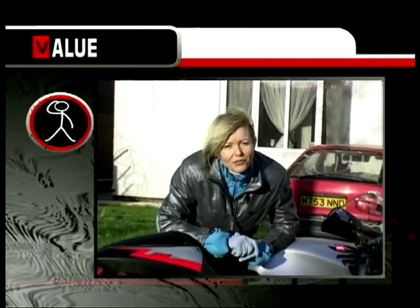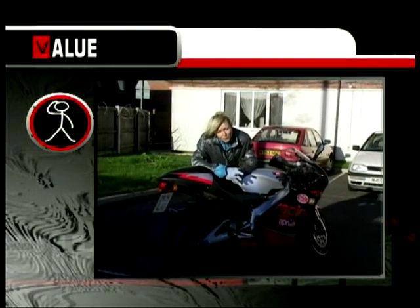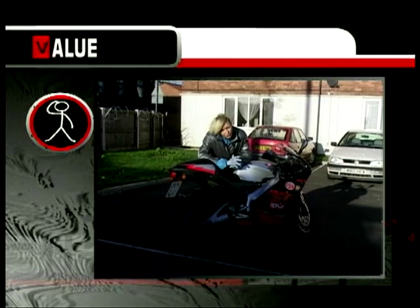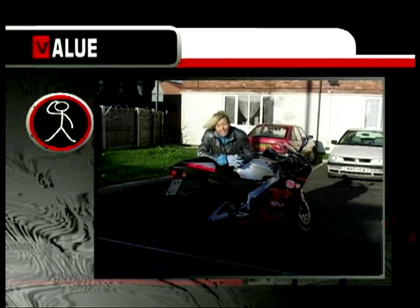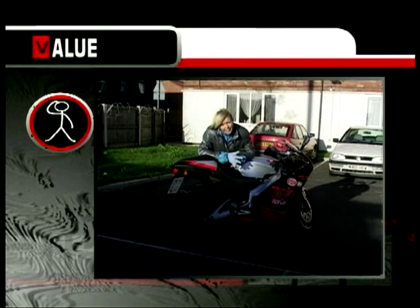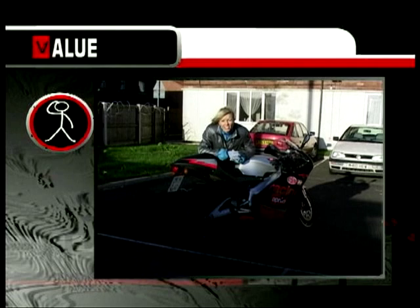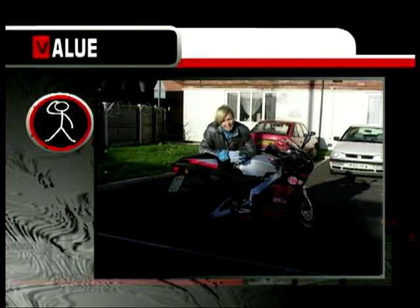And so on to value for money. Well, I'm afraid the RS125 doesn't fare very well in that category. It's priced at around £3,800 for a new one. And if you're a youngster just starting out on a bike, you probably haven't got that sort of money to splash around. And if you are older and have passed your test, let's face it, half the fun of this bike is being able to de-restrict it, and you won't be able to do it if you've not passed your test. So, I'm sorry, but it looks like 6 out of 10.